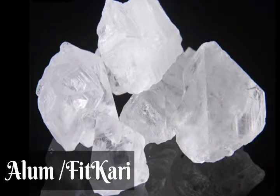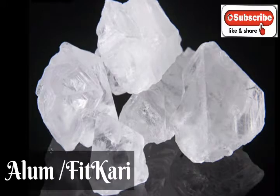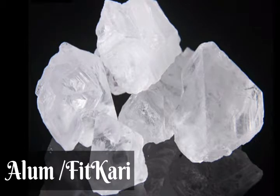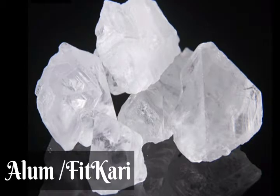Fuller's Earth. To make alum and turmeric face pack, take a small pinch of alum and mix it in water till it dissolves completely, and then add the alum water to enough organic turmeric powder to form a paste and apply as a face pack. Make sure to use only a tiny piece of alum, else it will cause skin dryness.